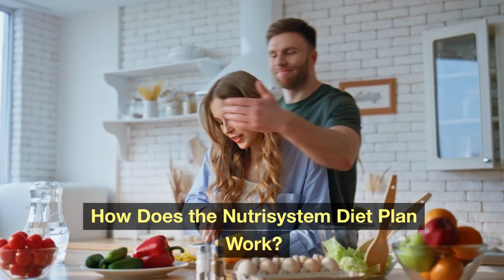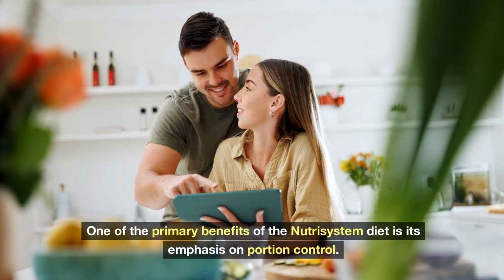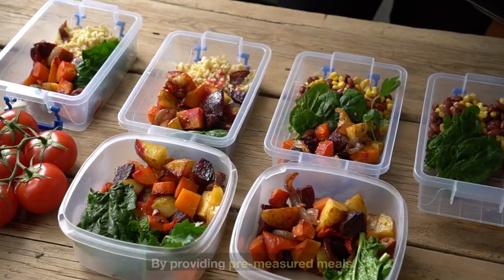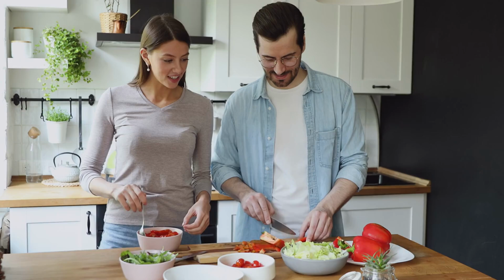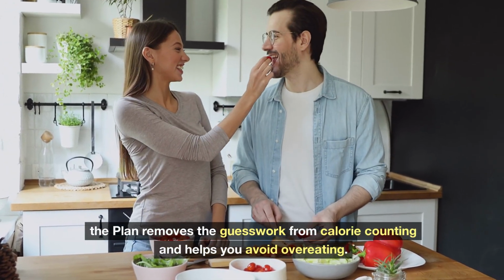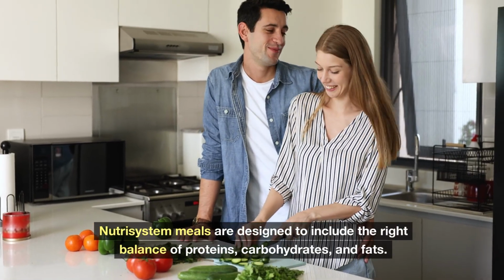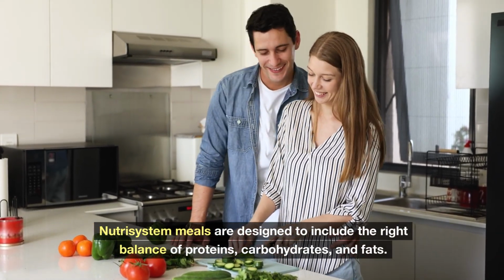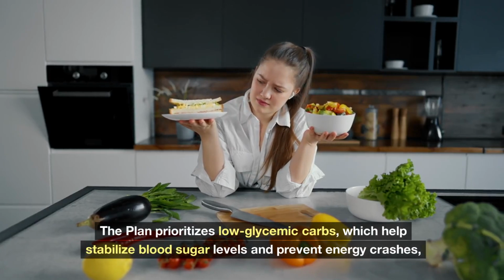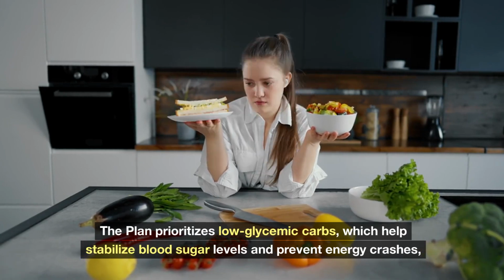How does the Nutrisystem diet plan work? 1. Portion control. One of the primary benefits of the Nutrisystem diet is its emphasis on portion control. By providing pre-measured meals, the plan removes the guesswork from calorie counting and helps you avoid overeating. 2. Balanced nutrition. Nutrisystem meals are designed to include the right balance of proteins, carbohydrates, and fats. The plan prioritizes low glycemic carbs, which help stabilize blood sugar levels and prevent energy crashes, making it easier to stick to the diet.